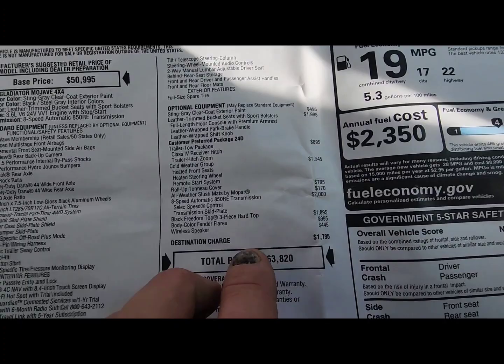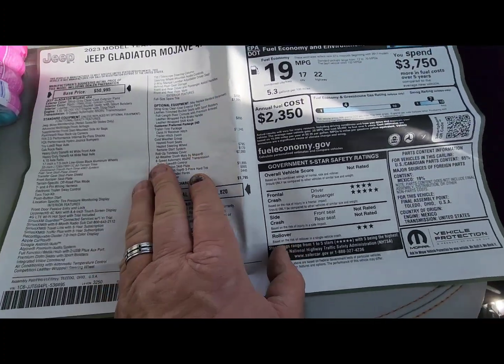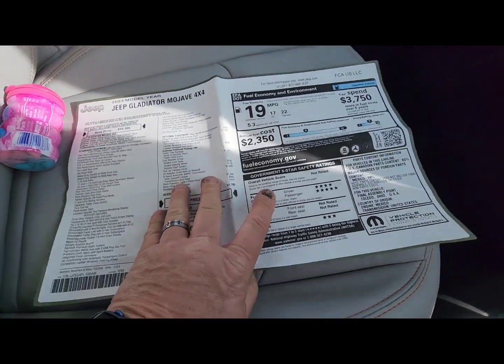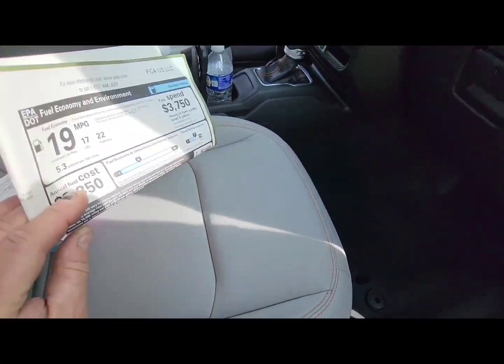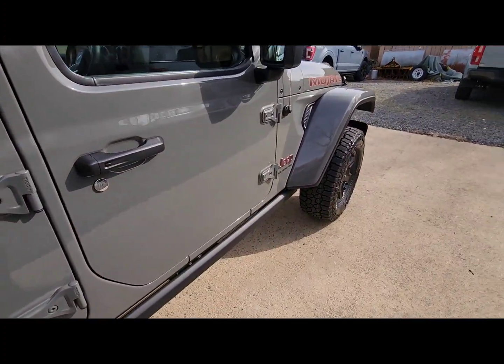What's crazy, though, is my first Gladiator was like 62,000 and it had the adaptive cruise, the Rubicon package, and some more features than this one did. But now, with all the inflation and everything else, that's all good.